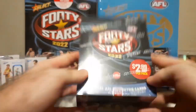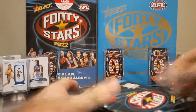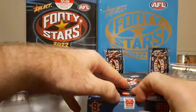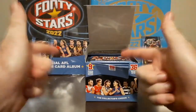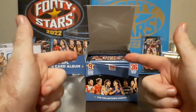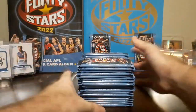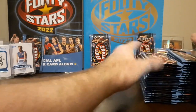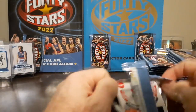Check this out. Box of 2022 AFL Footy Stars. Absolutely pumped for this. Let us crack open this box. And as I showed you earlier, I'm going to do a few videos over the next coming days, breaking all the starter packs, the jumbo box. All right, guys, here we have the box of the AFL 2022 Footy Stars cards. Let's jump straight into it. All right, let's do this. I am absolutely pumped. Just like previous years, 36 packs per box, $3 per pack.